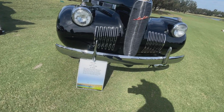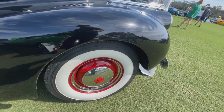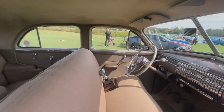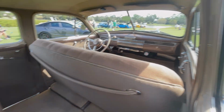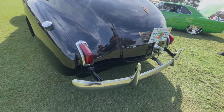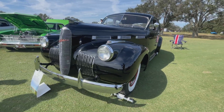1940 LaSalle sedan. Yep, it's all black. Love the wheels. Red and white, contrasting a bit. Mild interior. Cloth. Spacious in the back. You got that old car smell kind of thing. Round in the back. LaSalle on the bumper. This thing really glows in Florida sun. I love the ground.